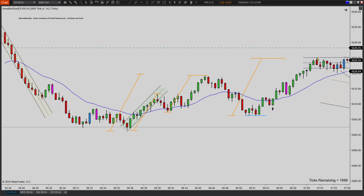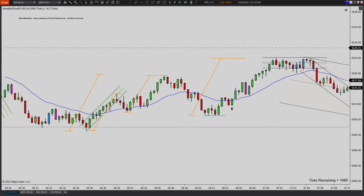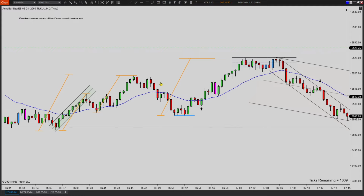And then you get some nice measured moves here, as you can see, the first one and a bigger one as well. After the measured move happened, you get a lower high, but really not the best signal bar. Maybe you could have taken that if you wanted. Back down to the EMA. Still not much room. Don't really see much in here.